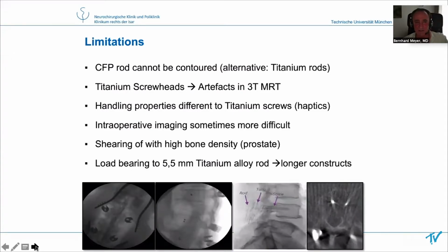There are some limitations at the end. This is my last slide. Carbon PEEK fiber rods cannot be contoured. So if you need to contour the rod, then you need to implant a titanium rod, which is available for the system, but then you obviously lose a lot of your advantages. The screw heads are still titanium, and they will have artifacts in regular 3 Tesla MRs. The handling properties are different from titanium screws, especially the haptics, so you need to get used to that, even if you've done more than your share of pedicle screws.